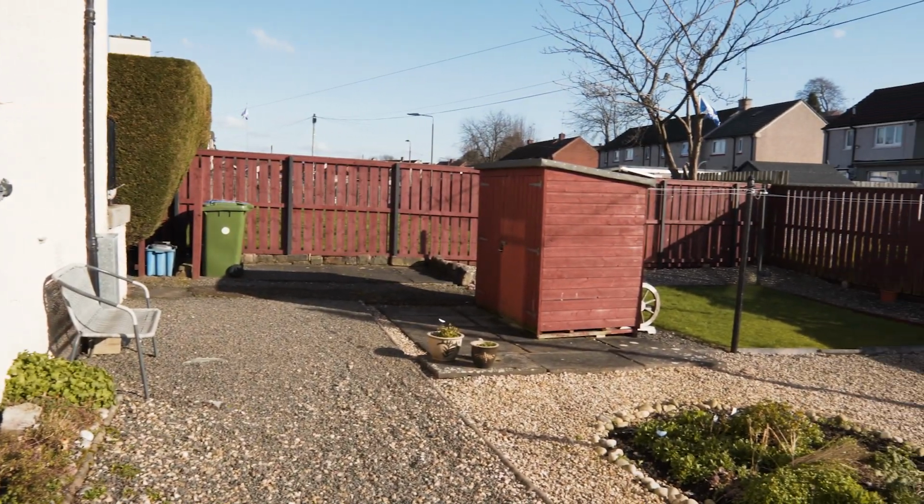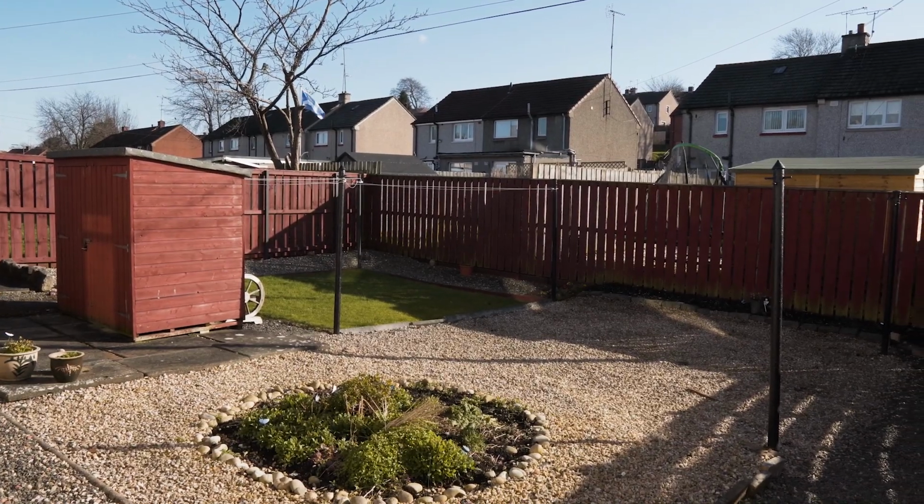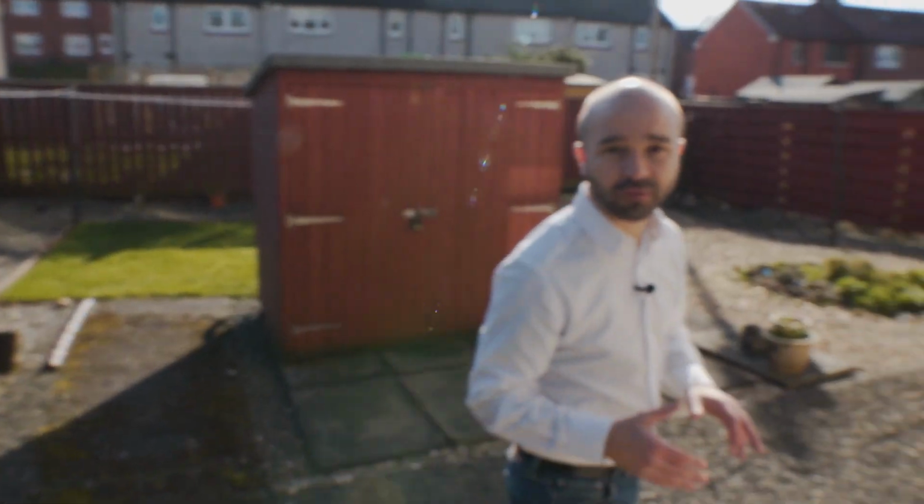And finally we have the garden, so the back garden. We have 2 gardens here. We have the front garden, which can be used as a parking space for 3 cars, and then the back garden, half of which is shared, so half of it is from the flat above and the other half belongs to the flat that I just bought.